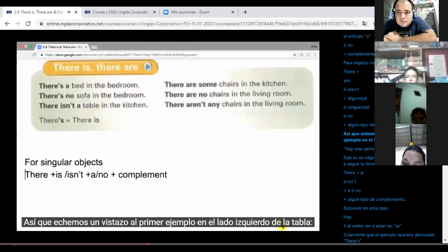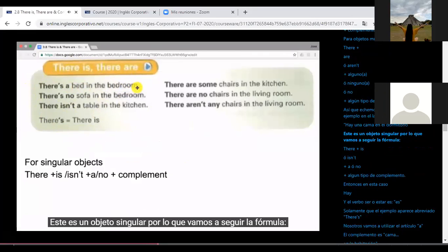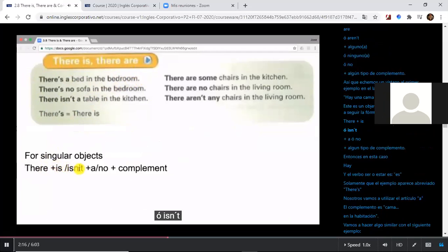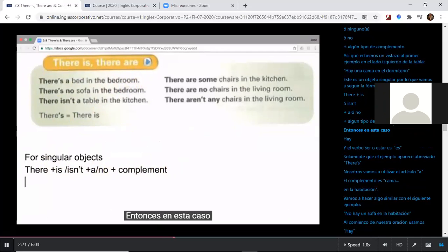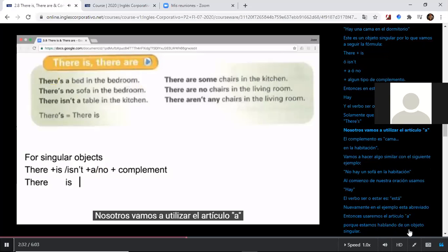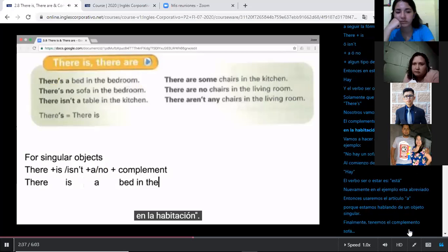So let's take a look at the first example on the left hand side of this chart. There's a bed in the bedroom. This is a singular object, so we're going to follow the formula there plus is or isn't plus a or no plus some kind of complement. So in this case we use there, then the verb to be, is. In this example is contracted, as you can see, there's. We will use the article a. The complement is bed, in the bedroom.